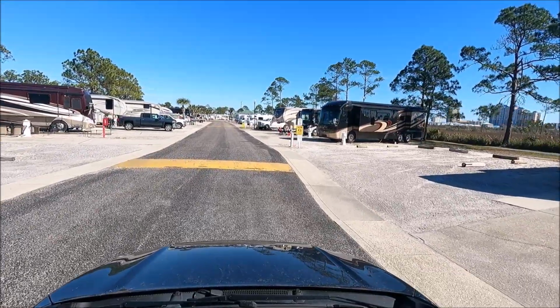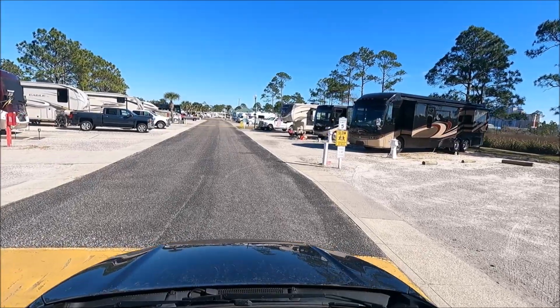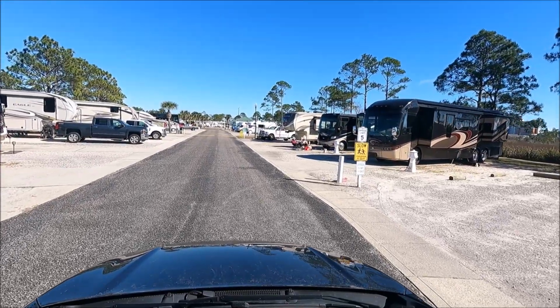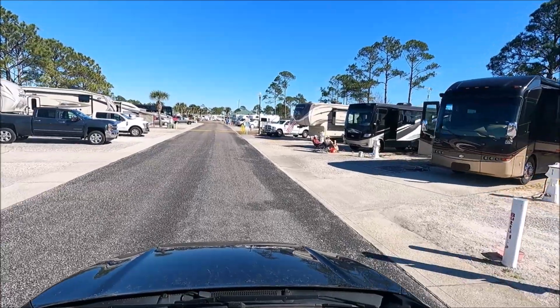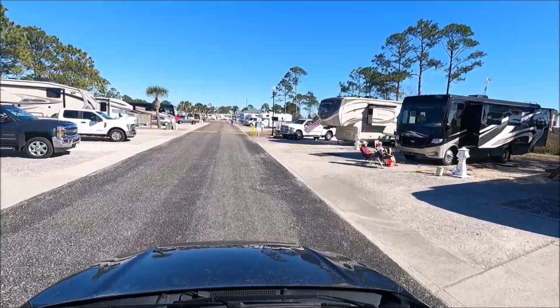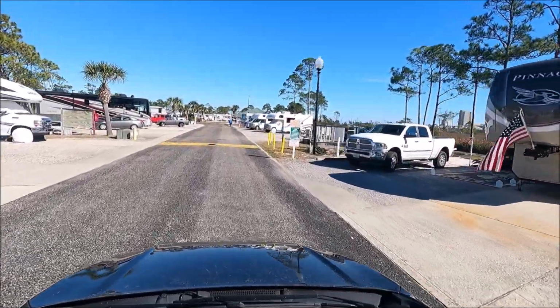To the right over there, you can see a sidewalk back behind the rigs. That goes all the way through the park, so that's nice. So it is one way in and one way out. This is the only road, so this road just goes down and goes around a circle and then comes back out.